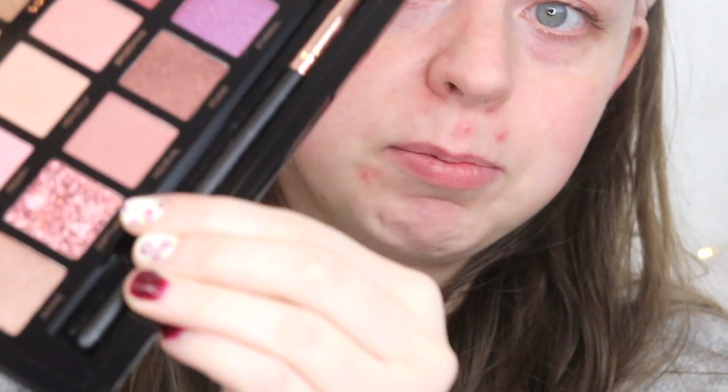It even comes with a full-on brush though. I will say I've accidentally dropped it twice since I bought it. Not normal for me, and it's not shattered. So the shade I'm most obsessed with is Captivate right here. Look at that. What? We're doing a pink look because I feel like that's a requirement for this palette. I want to feel this brush. It's very soft. It's a good medium to small size.